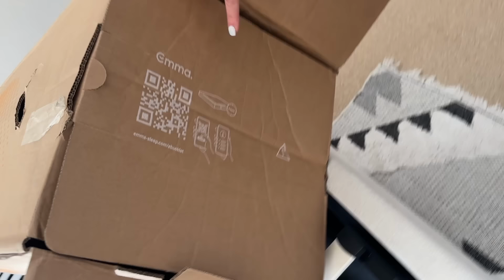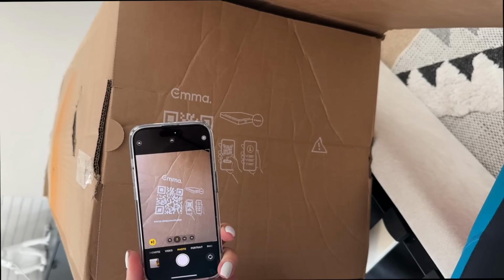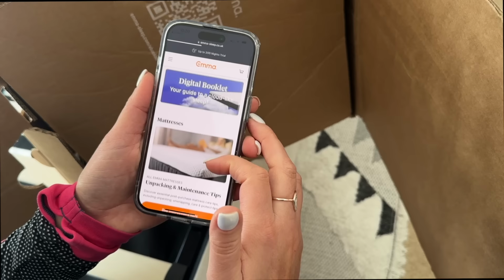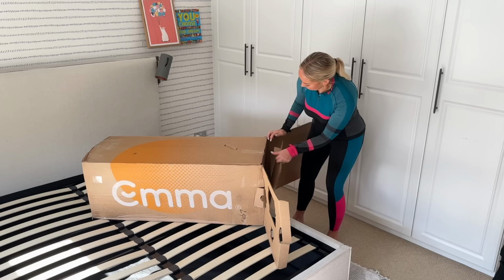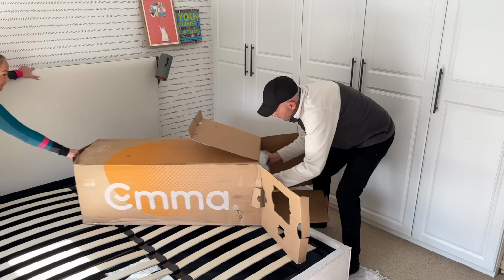And it comes with a really handy QR code on the side that you can just scan, and it will take you to the instructions on how to set it all up. And even better than that, there's a video that you can watch, which is perfect for me because I hate reading instructions. So it made it really, really easy. But you pretty much just take it out of the box, unwrap it, and it will start to fill with air, and it gets really, really plump.